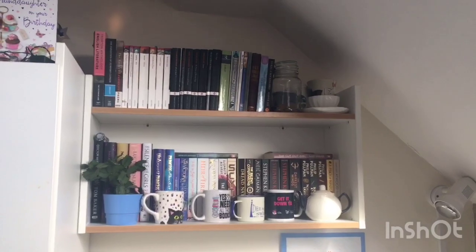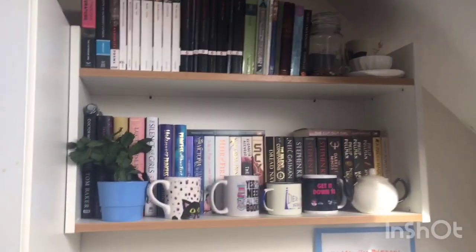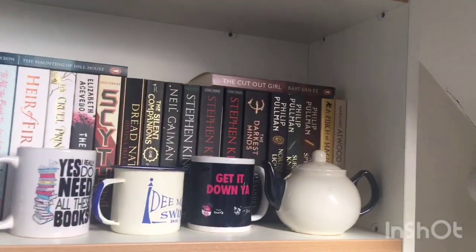Then we get into my actual shelf above my desk. I do keep a lot of mugs on them, which I use frequently. My cactus, there's a sonic screwdriver up there which I'm going to need to take home for Comic Con, teapot, a jar of pennies, and even more mugs.